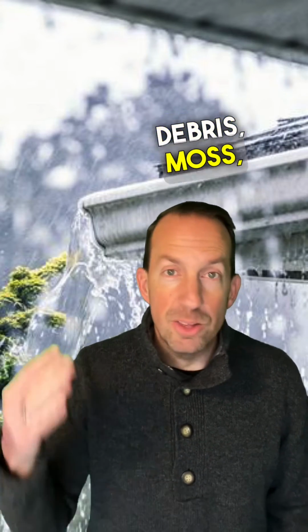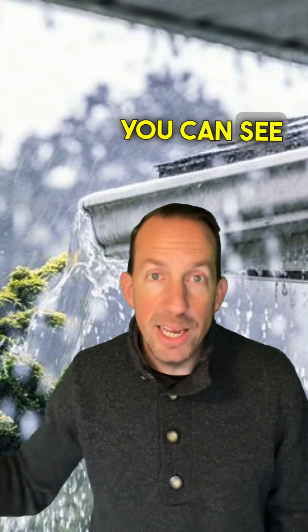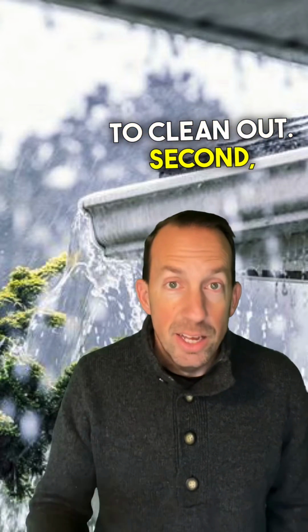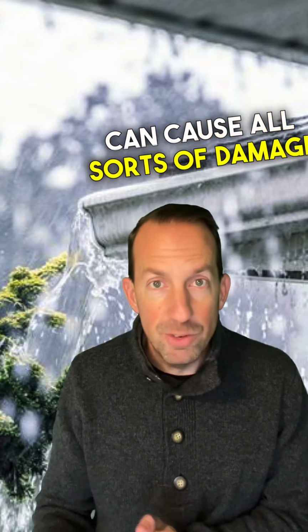First and most obvious, they're full of stuff. Leaves, debris, moss, sticks, twigs from trees, and so forth. If you can see it, you know it's even worse than what you can see, and it's time to clean out. Second, if you can see cracking in the gutter, that means it's going to leak, and that water can cause all sorts of damage, and a cracked gutter isn't doing its job.